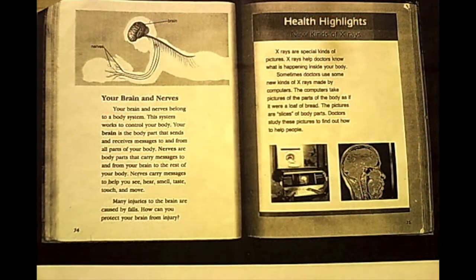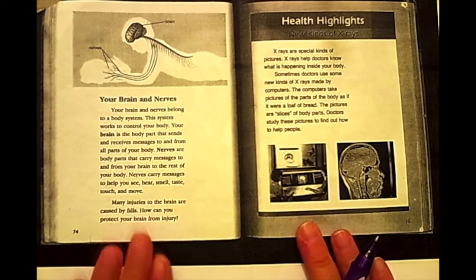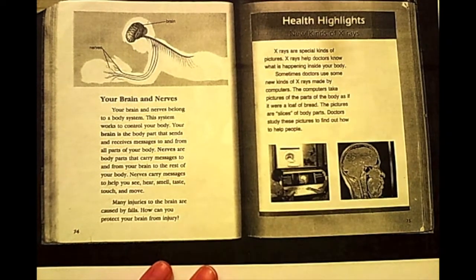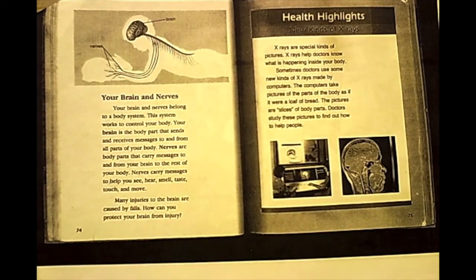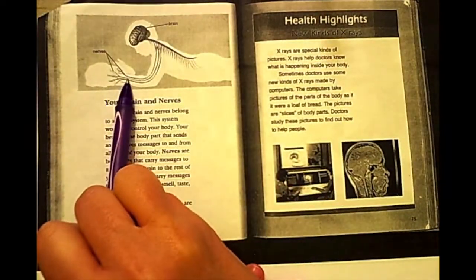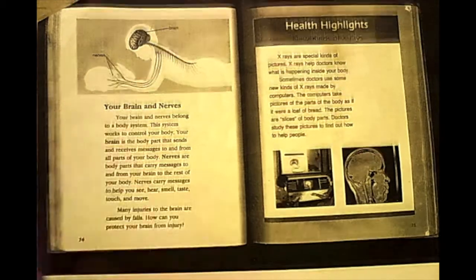And we're going to go ahead and get started with talking about the nervous system, which includes your brain and your nerves. And it's super cool. So get ready. For our health packet, we're going to turn to page 74 and 75. It is the last two pages that we have in our health packet, because we are going to be finishing our body books today. So, we're going to be talking about our brain and nerves in our bodies and how it works.